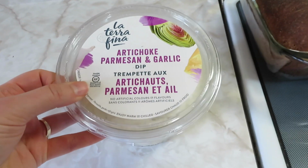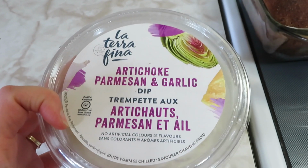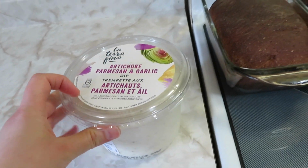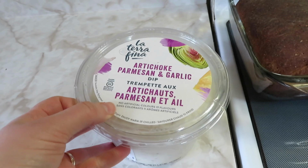And then I pulled this out of the fridge. I bought this dip a couple weeks ago now at Costco, but I'm gonna put some of this into a glass container and stick it in the oven to warm it up so that we can dip our bread in that, and then I'll also just get a bunch of raw veggies ready.